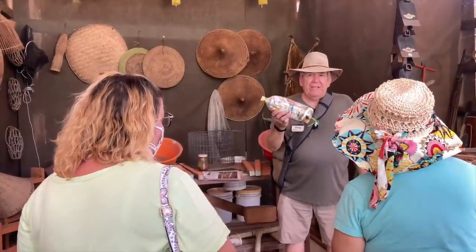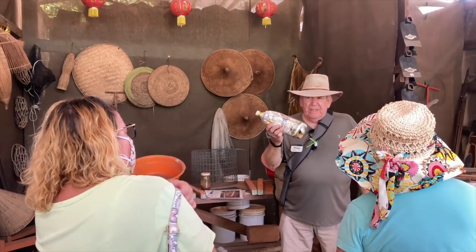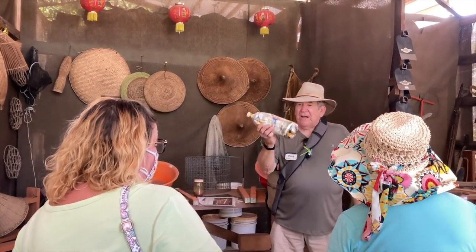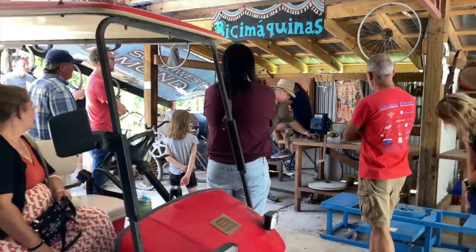house. In places like India, China, and Africa, they're using this process to make schools and all kinds of buildings out of these bottles. It's really, really neat. What she's doing is turning this grinder.